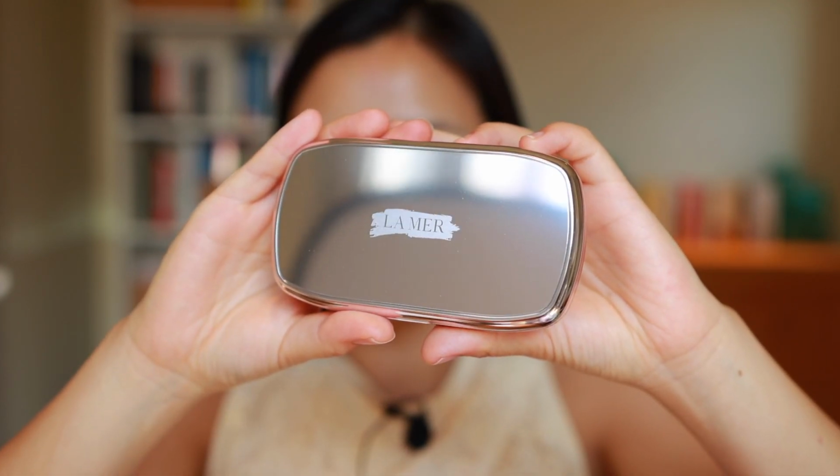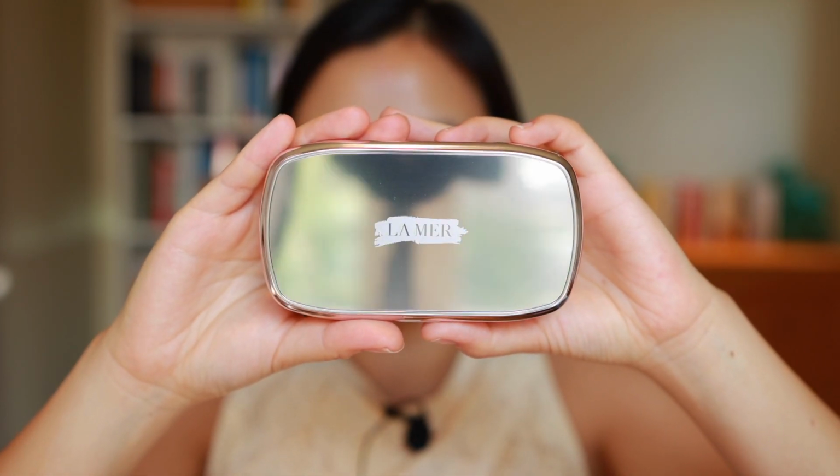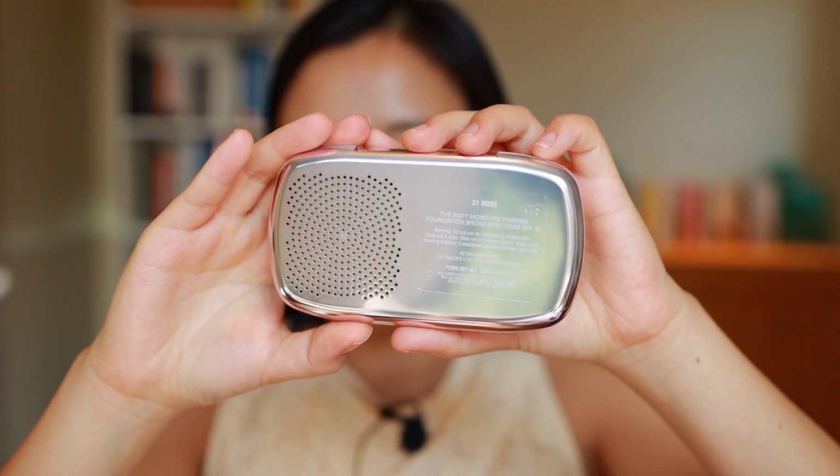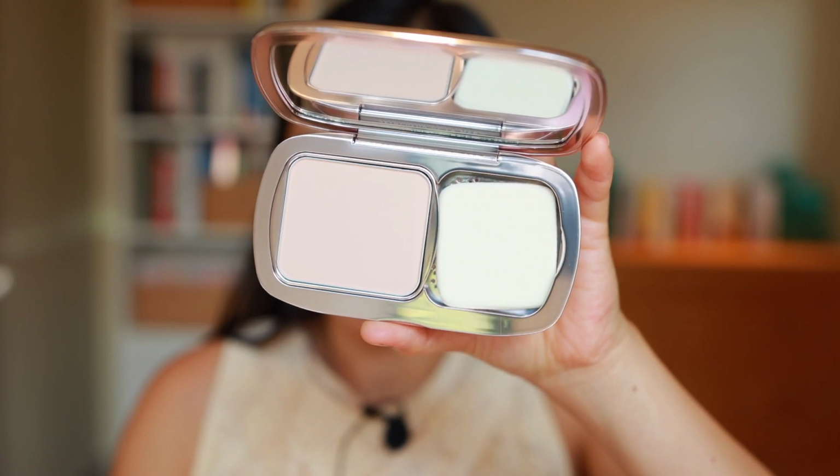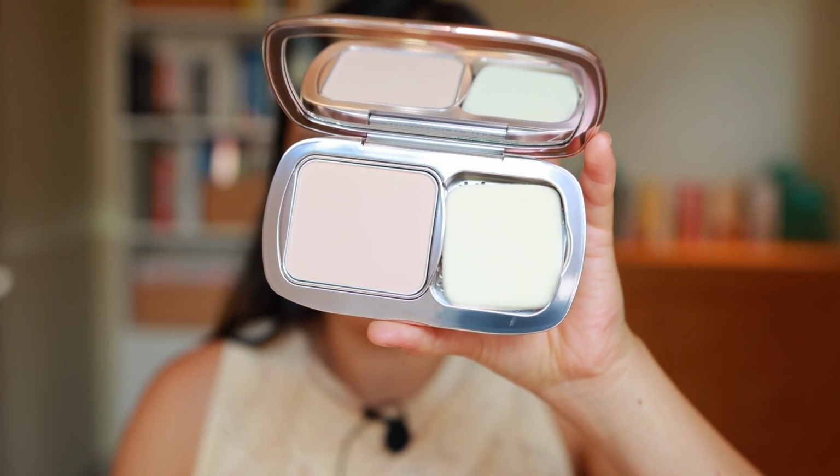And here we have the beautiful untouched packaging. This is what it looks like on the back, and I think this is refillable. Inside we have the compact and a puff, along with a nice sized mirror. So as I mentioned, one downside of shopping at this store is they do have a pretty limited shade selection. So I ended up getting this in 21 Rose, which I'm pretty sure is not my shade.